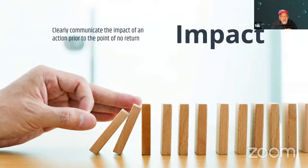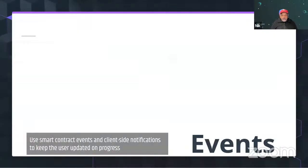What happens next? Will this turn something off for them? Will they lose functionality? Those kinds of things. It's really important to do that because, in most cases, given the irreversible nature of transactions, a user could do something and then be stuck, and you don't want that. You don't want unhappy users. You want to clearly communicate the impact to them so that they can cancel and go back if they need to.